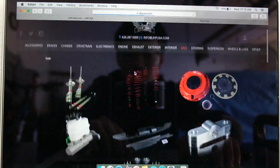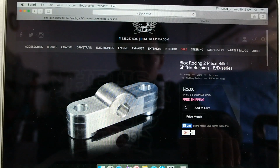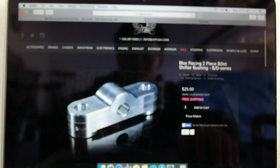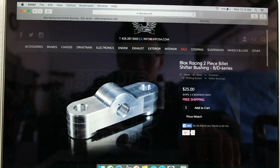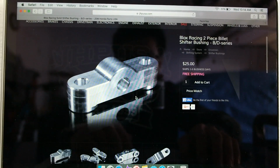They sell stuff too, but it's pretty expensive too. Oh, check these out. Blocks Racing, $25. I think the first company that made these was F5 Racing. They're all solid though, but this has a slit in the middle. But just go to Dimes Performance, guys. Don't even buy the blocks.